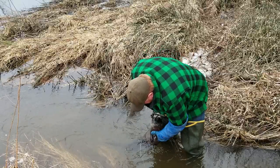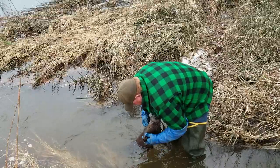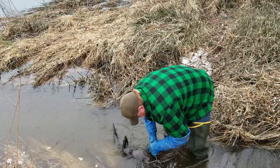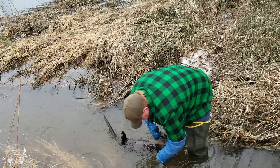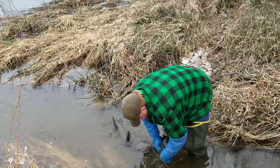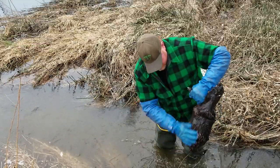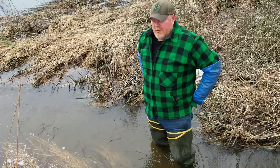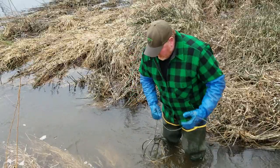Anyway, she put a big bite on that otter. It's like a jigsaw puzzle trying to get it out. I'm going to reset the trap here and go for another male. Like I say, we're allowed two.